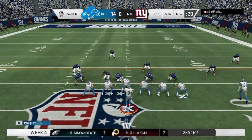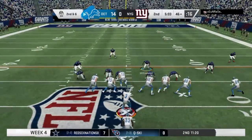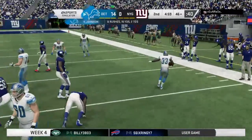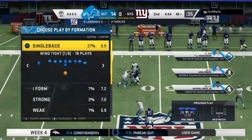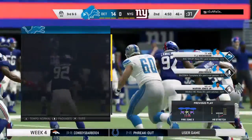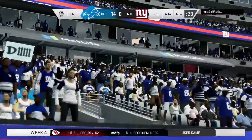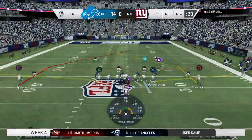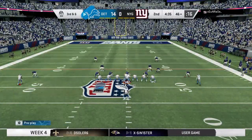Following the pickup of 4, here's 2nd and 6. They stay on the ground. This time it's Johnson. And his rough afternoon continues. He's going nowhere again. No gain on the play there, so they're left with a 3rd down and 6. The Lions on 3rd down. They've been okay, 2 for 3 thus far. This will be 3rd and 6.